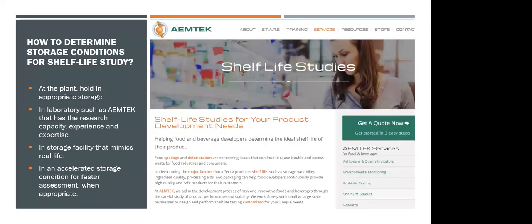Another important aspect of study design is determining storage conditions. So how is the product typically held? And how will that translate into us setting up a shelf life study? So all of these are options of how the product would typically be held and then how we would hold it for a shelf life study.